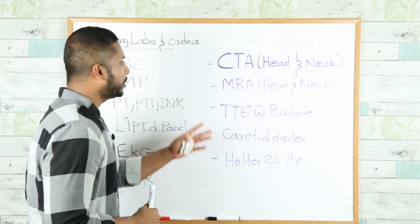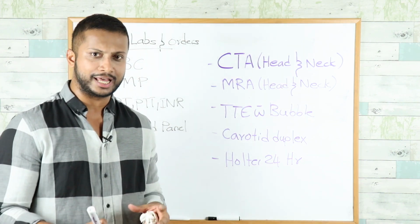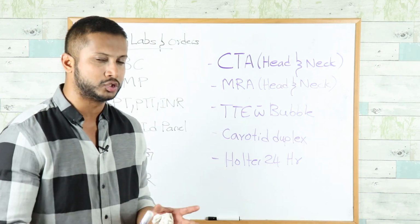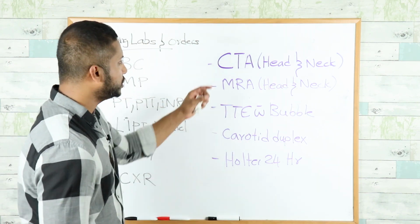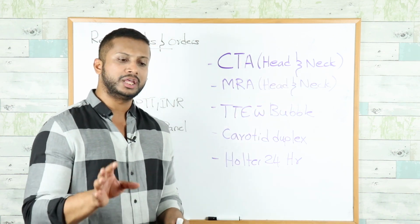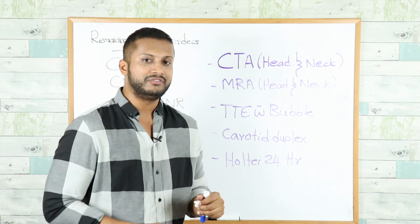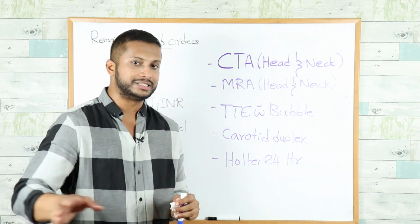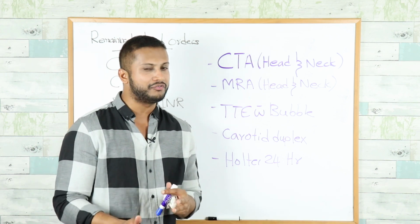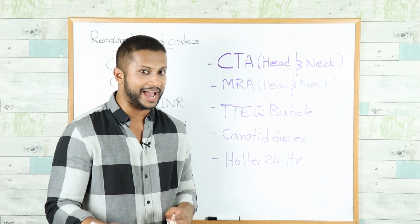Alright, now moving on to this side, which I put in purple, is more important tests that you must get on a patient with stroke as opposed to any other patient. So as you see here, it is a CT angio of head and neck. Now important thing for you to remember is CT angio, you will give them IV contrast. And remember, contrast can cause damage to the kidney. So if somebody's got a kidney function which is not so great, you might not want to do this test, which is a CT angio.